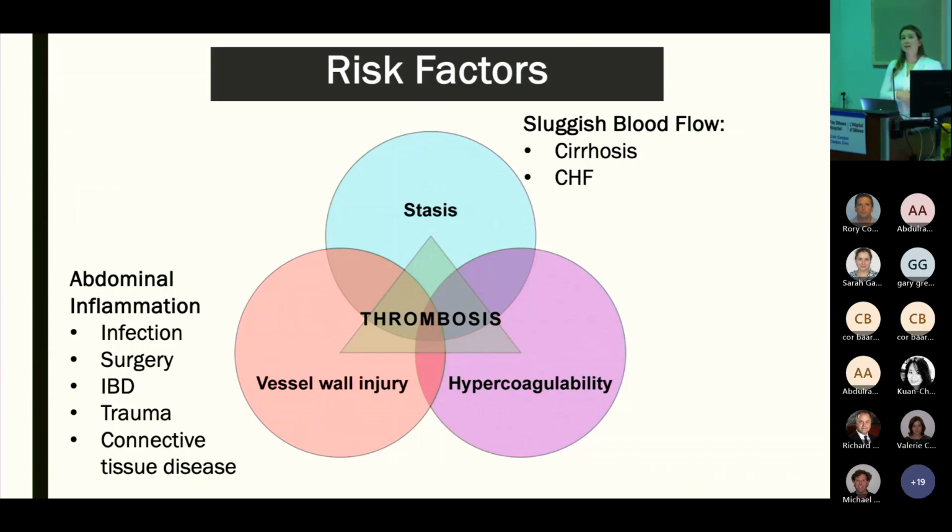Then I want you to think about anything that causes abdominal inflammation within the belly. This can be infection near the site of all these vessels, so a liver abscess, pancreatitis, cholecystitis. But there are many cases of diverticulitis all the way in your left lower quadrant, leading to inflammation within the bowel and causing these clots. I also want you to think of surgery like our patient had. Roughly, surgeries in the last year put patients more at risk, because surgeries leave a bunch of resulting inflammation in the bowel and increase your risk of clotting. Any patients with IBD, especially during a flare, and any form of trauma or connective tissue disease, so vasculitis, think about lupus, think about scleroderma, these all increase the risk of clotting as well.